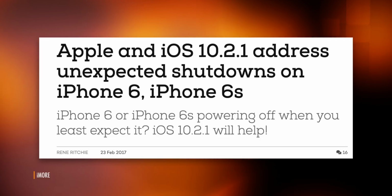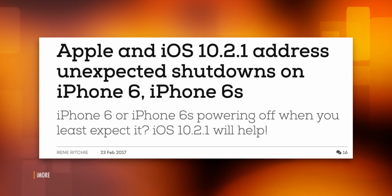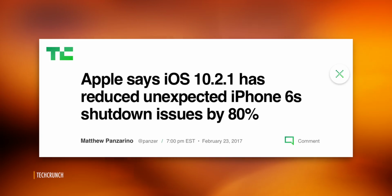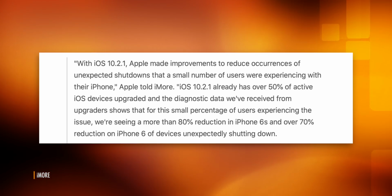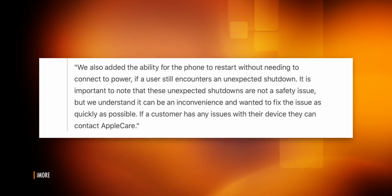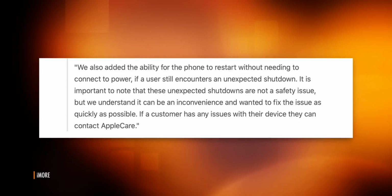Anyway, Apple's fix was to more carefully, conservatively manage performance, or to throttle harder in other words, to choose reliability over speed. They gave me and a bunch of other media outlets a statement about it back when the fix was pushed out as part of iOS 10.2.1 on February 23, 2017, saying they were seeing more than an 80% reduction in iPhone 6s and over a 70% reduction on iPhone 6 of devices unexpectedly shutting down. But now, looking back, we could obviously see, in hindsight, it was not.